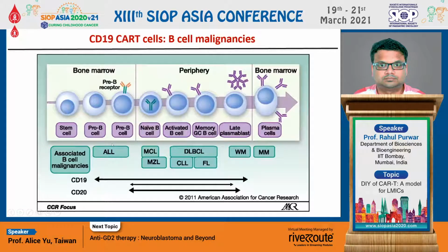CAR T is very successful in certain malignancies, especially B cell malignancies. At present, only CD19 products are on the market. If you see the CD19 expression, it starts expressing from the pro B cell stage, once the stem cell is committed to the B cell lineage, until the plasma cell. Most of these B cell developmental stages express CD19. That's the reason why CD19 is an excellent target, working very well for eliminating these kinds of malignant cells.